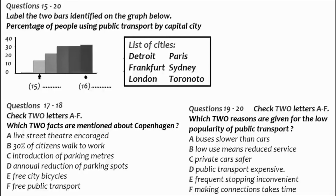Then they banned cars from many parts of the city, and every year 3% of the city parking is removed. And by constantly reducing parking, they've created public spaces and clean air. Really? There are also freely available bicycles, which you can hire for practically nothing. And, of course, they have an excellent public transport system.